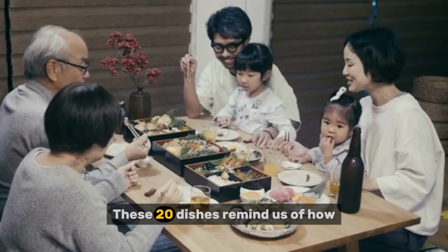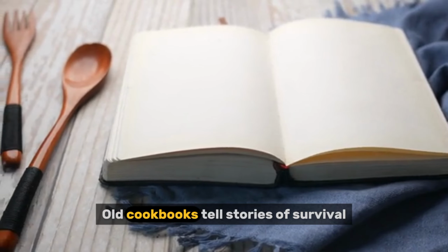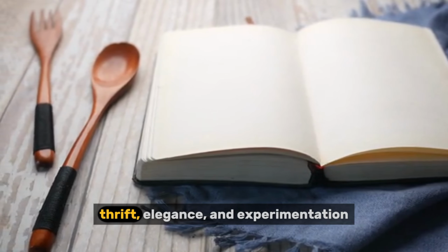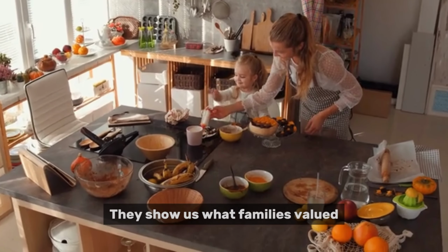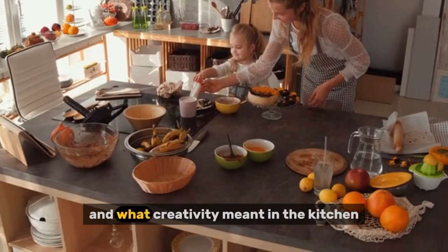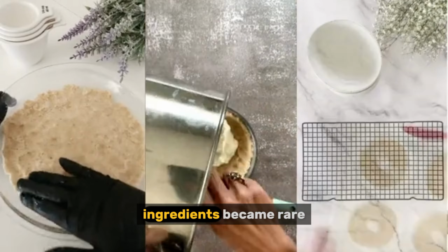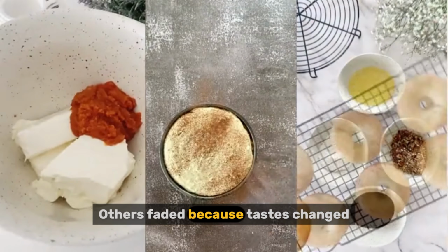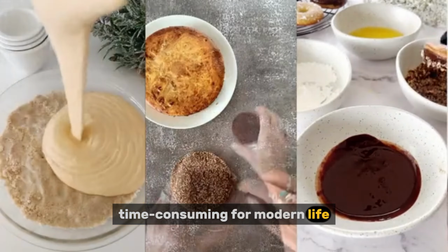Cultural reflection. These 20 dishes remind us of how much food reflects history. Old cookbooks tell stories of survival, thrift, elegance, and experimentation. They show us what families valued, what was available, and what creativity meant in the kitchen. Some dishes disappeared because ingredients became rare. Others faded because tastes changed, and some were simply too time-consuming for modern life.